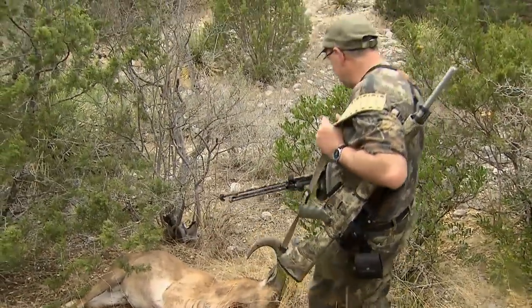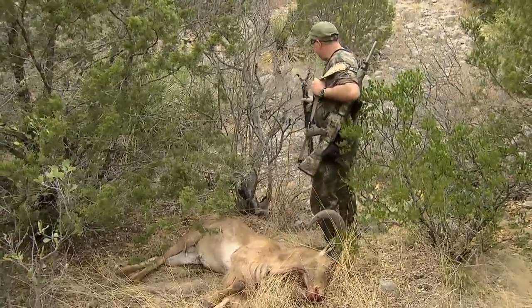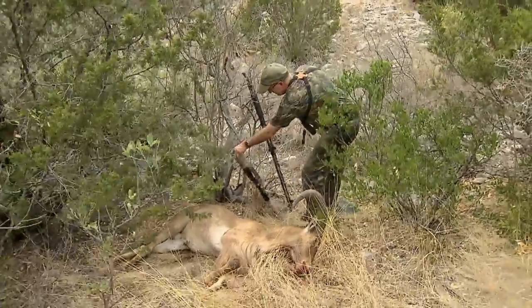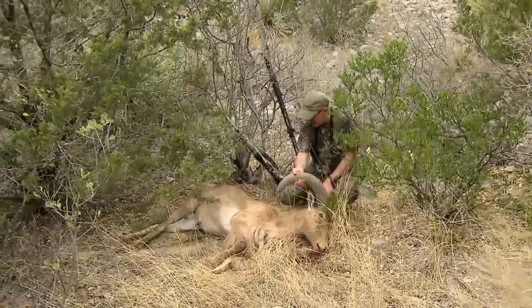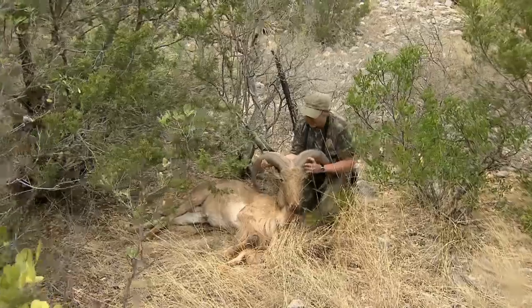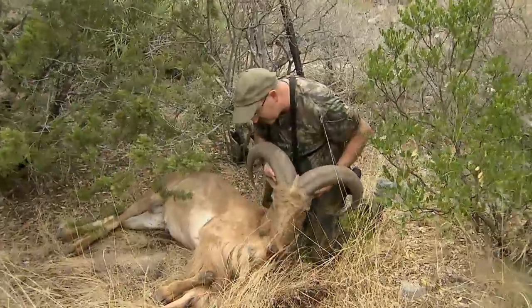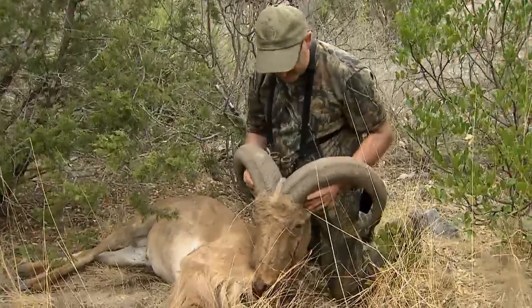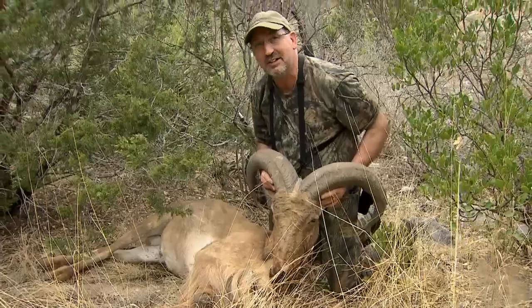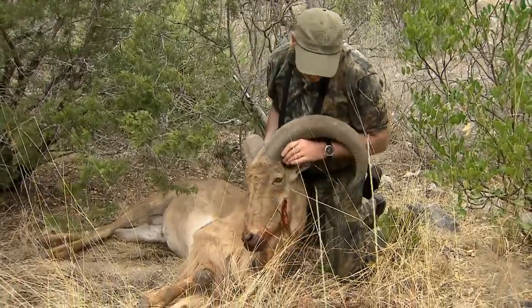Oh yeah, he's done. He is done. Oh, this is a nice one too. Look at that. Look at this. I tell you what, this is a nice, nice Aoudad. Whew, what a thrill, my God. That's exciting.